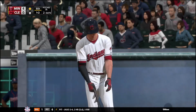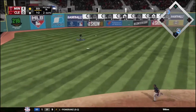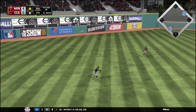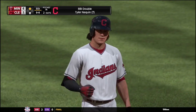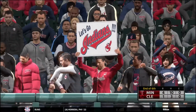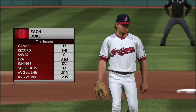That'll bring up Tyler Naquin now with a runner on second, a 1-2 count and 2 outs. Kyle Gibson still on the hill for us. And Naquin with a base hit into left field. It's misplayed there by Eddie Rosario. And the run is going to come all the way around to score. And it'll be a double for Tyler Naquin. It's 4-1. Twins lead at the end of the 6th inning. Trying to make some separation in the AL Central with their second win in this 3-game series against the Tribe.